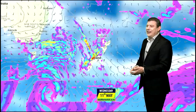You can clearly see this front zooming in from towards Australia. This is the one that's got the big wall of westerlies behind it. In fact, you can kind of see it's got this V shape to it. It's basically like it's coming through and punching New Zealand as a big strong westerly. And you can kind of see what I mean. Here it is as we go through to Wednesday.